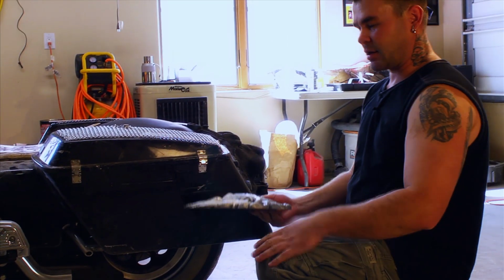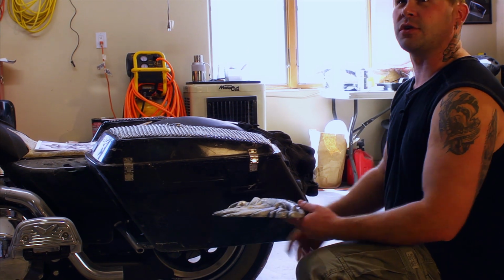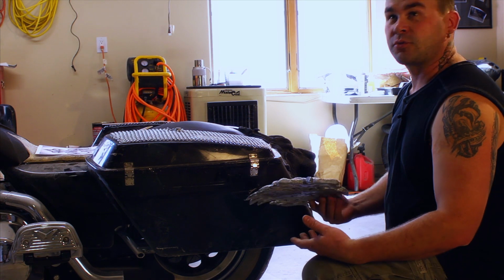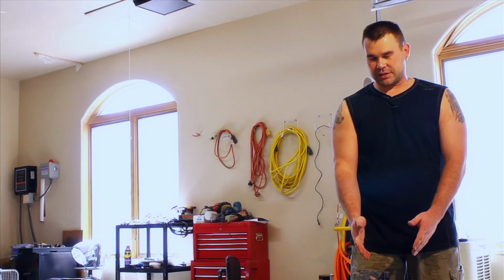This is what a custom motorcycle is, you know. You start working on something, you don't like it, it might look good in your head, but when you put it in practice, it doesn't look right. So keep trying.